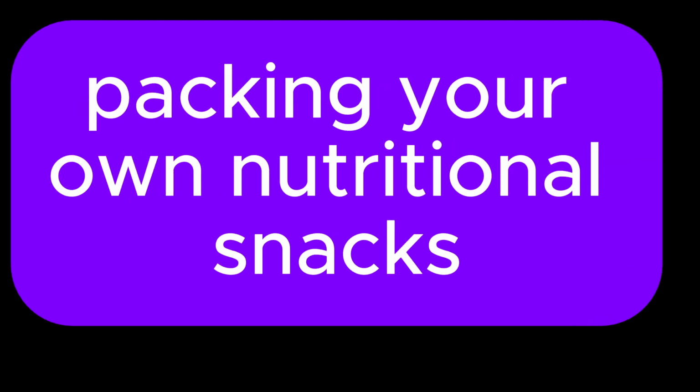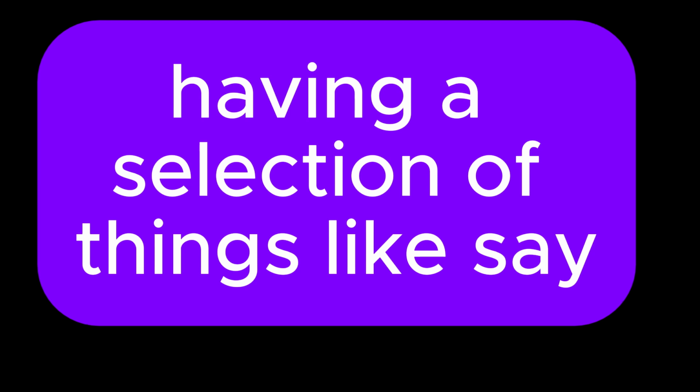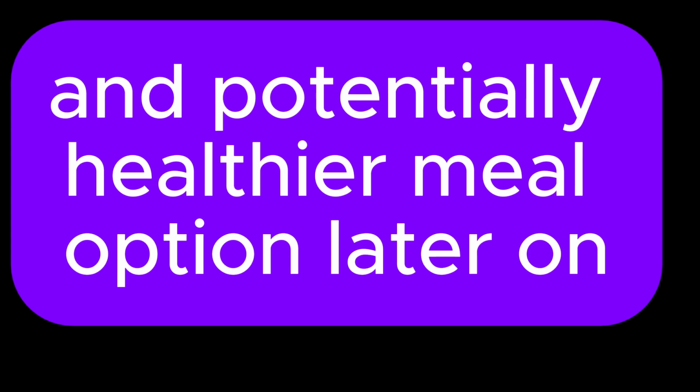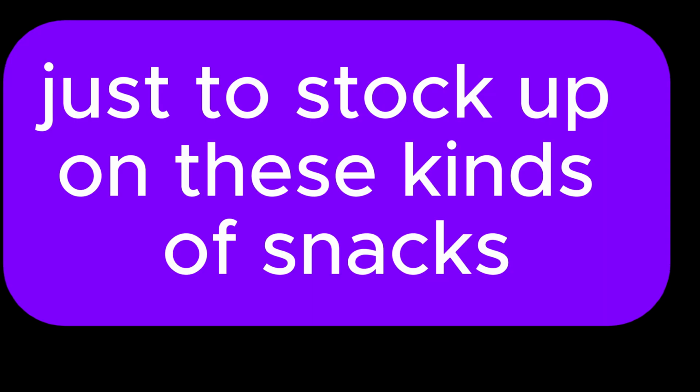So what does the article suggest? Packing your own nutritional snacks. It's a really smart one. It truly is. Having a selection of things like, say, dried fruit, nuts, granola bars readily available gives you that energy boost. Yep. And it can tide you over until you can find a more affordable and potentially healthier meal option later on. Exactly. And the article even recommends making a quick stop at a local grocery store shortly after you arrive at your destination, just to stock up on these kinds of snacks.